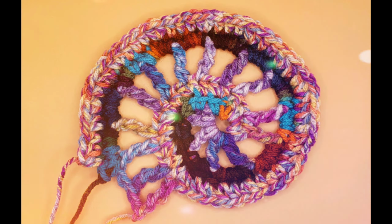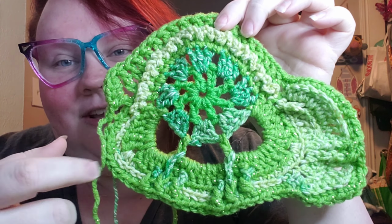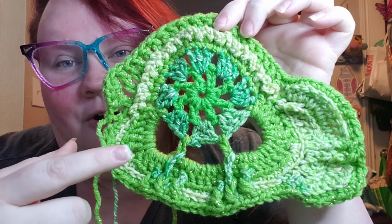So I just have a ton going on here, and I will try to explain to you guys what I did. So I started off in the middle, and I did a chain, connected it back to itself, and did double crochets with chains in between them. And then I did granny clusters with chains in between them. And then I think these might have been half double crochets, and then I did like chaining. It's so hard to remember what I did.